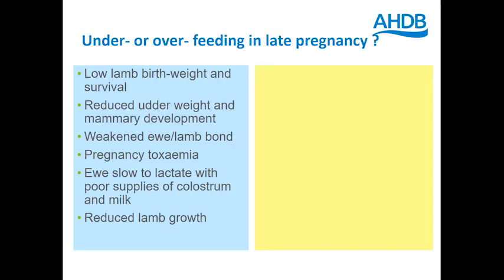And sometimes that colostrum can be very, very thick, and it's very hard for a small, weak lamb to actually pull that colostrum out of the udder. And of course, ongoing effects. If we've got ewes lambing down in poor condition, we have low lamb birth weight. Usually that means reduced lamb growth, and ultimately those lambs staying on the farm an awful lot longer than they should have done if the ewes had been well fed in the first place.